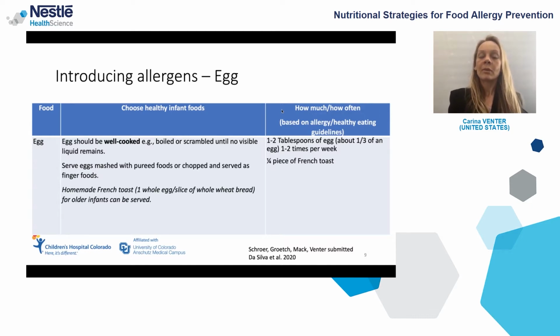The dose recommended for prevention is also still debated. Some studies use as low as 1/100th of an egg, whereas about 1/3 of an egg was used in the EAT study. So a dose for prevention that would make practical sense and also fit healthy eating guidance would be 1 to 2 tablespoons of well-cooked or hard-boiled egg once to twice a week.